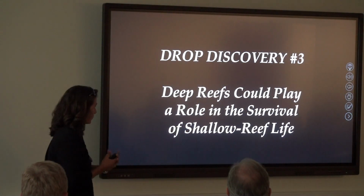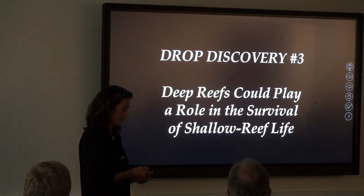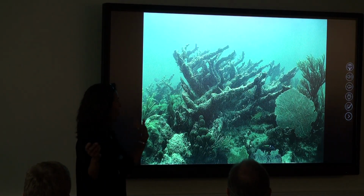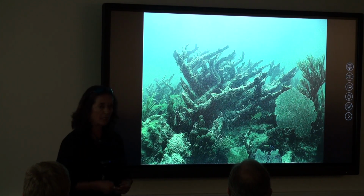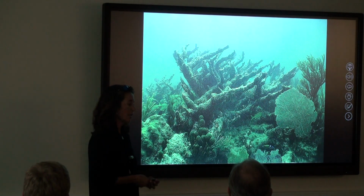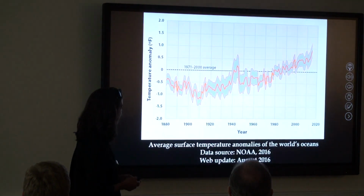Okay, discovery number 3. Deep reefs could play a role in the survival of shallow reef life. So you're all familiar with the fact that reefs are in trouble globally. This is particularly the case in the Caribbean. A lot of reasons for this, but the one I'll talk about is temperature.